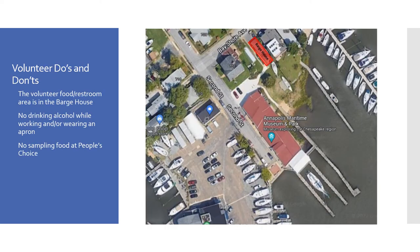All right, just a couple of volunteer do's and don'ts. We do have a little rest area for all of our volunteers and some of our staff. If you look up on the map, up to the top, there's our barge house. It is a white building with blue shutters, and in there we'll have some snacks. There's a restroom, there's a rest area. If you need to take a moment, that's a great place to do that.